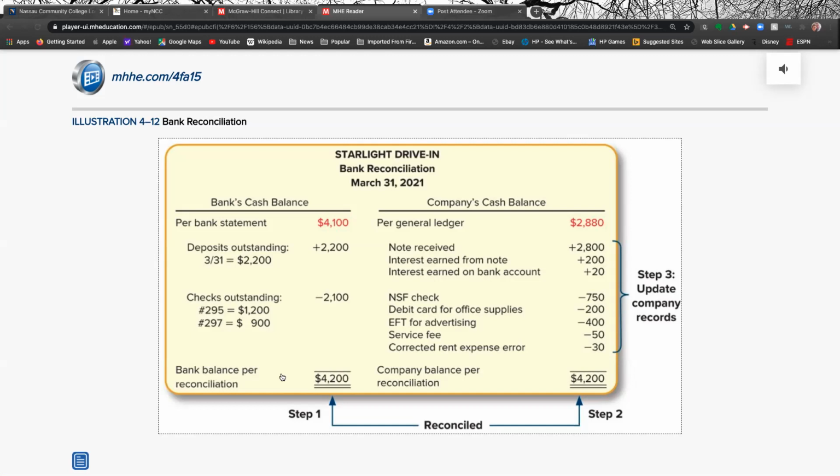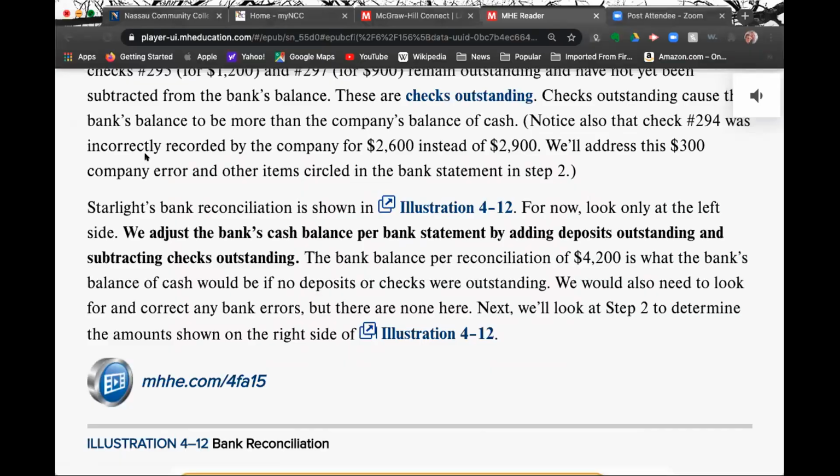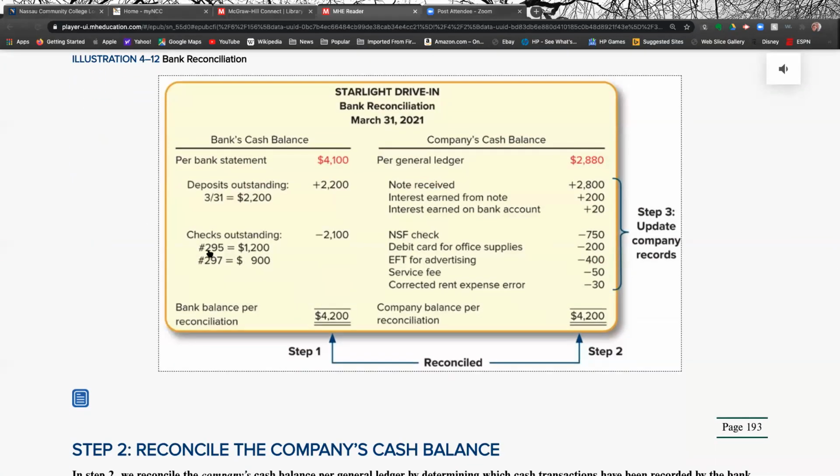Now, when you're doing these things, the way I like to start is with the bank side of the reconciliation, because 99 out of 100 times, there are only going to be two reconciling items on the bank statement side: the deposits outstanding and the checks outstanding. What's a deposit outstanding? It's a deposit that I recorded in the checkbook, but it didn't get on the bank statement. That's a deposit outstanding. What's a check outstanding? It's a check I wrote, and I subtracted it from the checkbook balance, but the bank does not know I wrote that check. It wasn't presented to them for payment during that month.